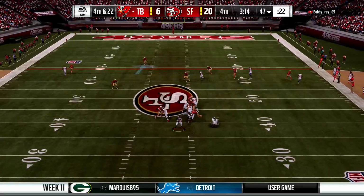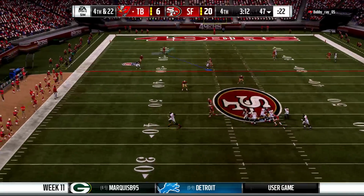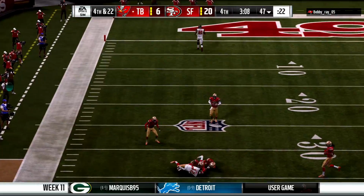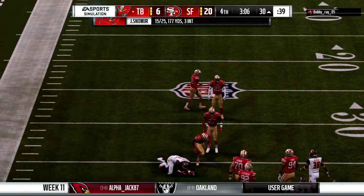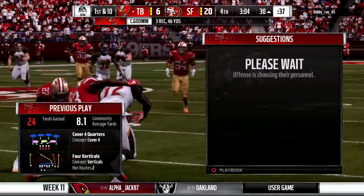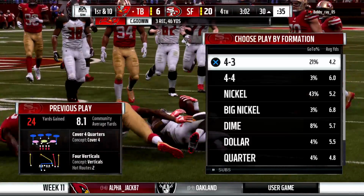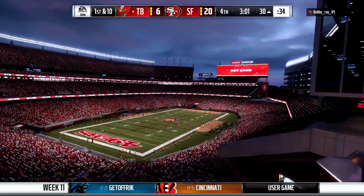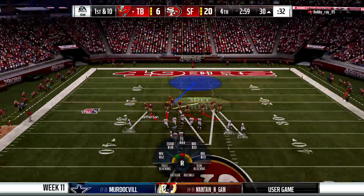As expected, they're going for it to keep the drive alive. Steps away to his left. Left side here, that's complete to Godwin. He's got this to the 30 before being taken down. So the time to pull out the stops is now, and they convert there on 4th down. So 1st and 10 now from the 30.